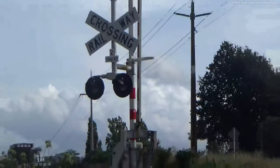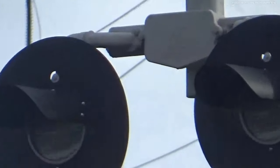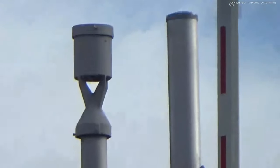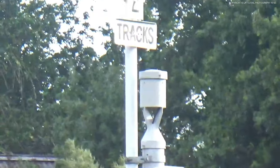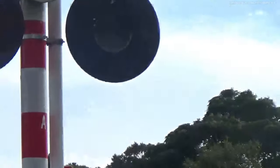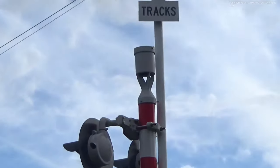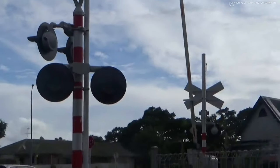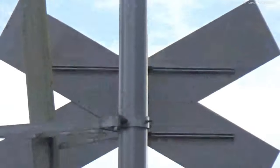and we've got seven sets of Western Cullen Haze LED lights and six Western Cullen Haze e-bells. Yes, six e-bells. Personally, I think that six e-bells is a bit overkill for this level crossing, but that's just me nitpicking though. We've got another set of Western Cullen Haze lights there. Another e-bell there.